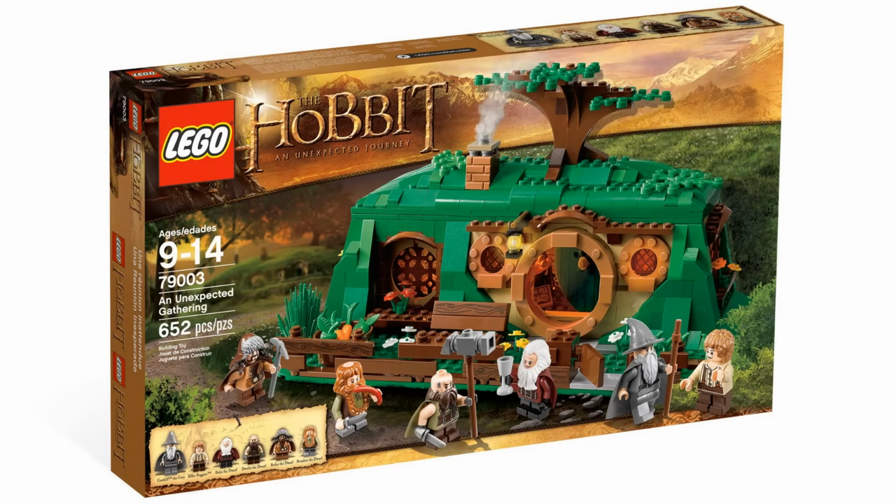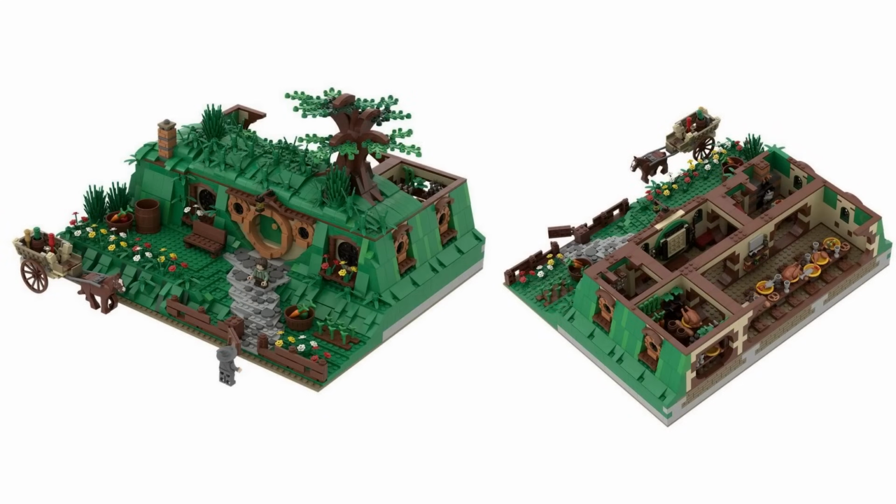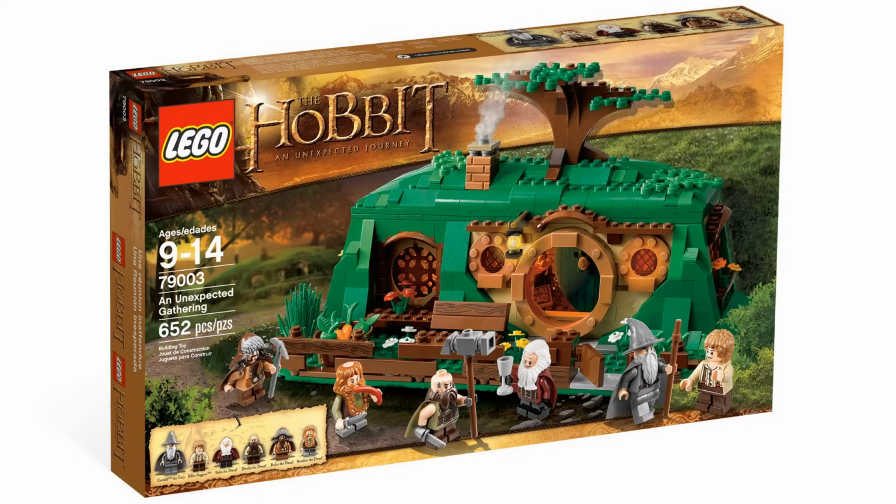Now I actually revitalized this set because I got the instructions from a LEGO MOC lock and expanded it, so it right now has over four rooms at the moment, which is just an increase of so many parts. So if you want to check out that MOC, I got the card on the top right corner of the screen.